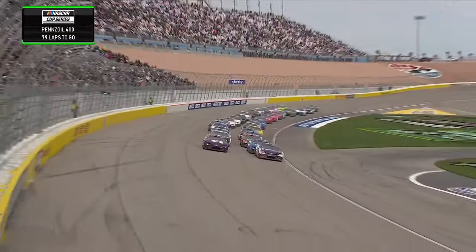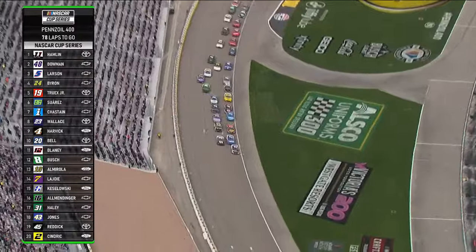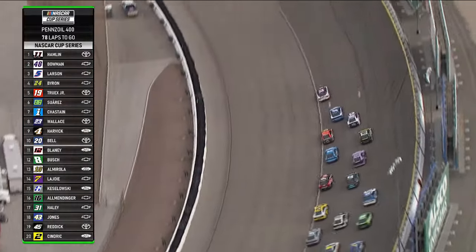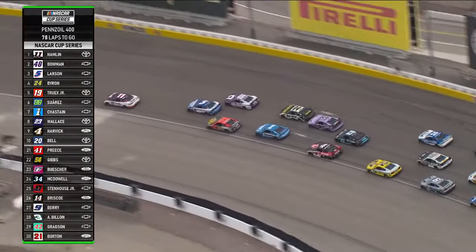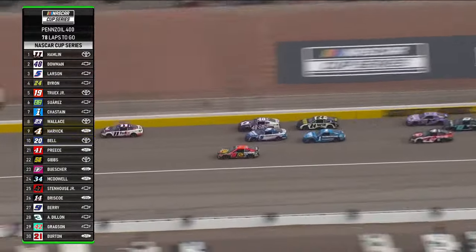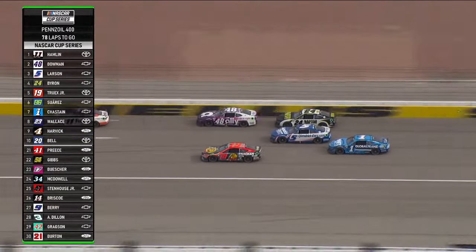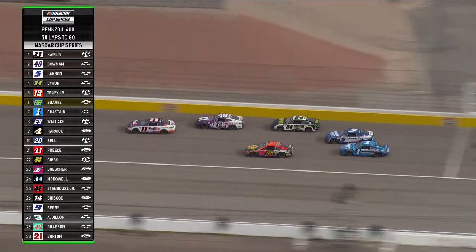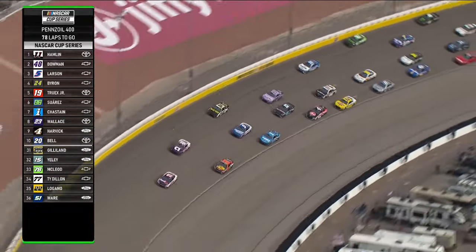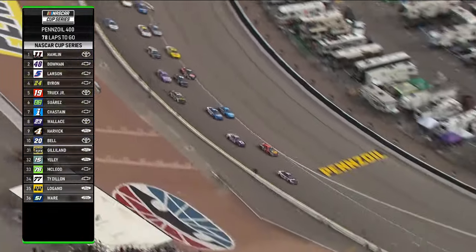78 laps to go as they come back to green. That's what he needed right there, that outside line. Bowman doesn't have everybody with him. Got a big push by Larson. Best case scenario for Denny Hamlin. Three wide right behind him. Truex to the inside, making it three wide and making it stick. Man, look at the run Bowman has on the outside. And Hamlin has enough grip to hold the lead.